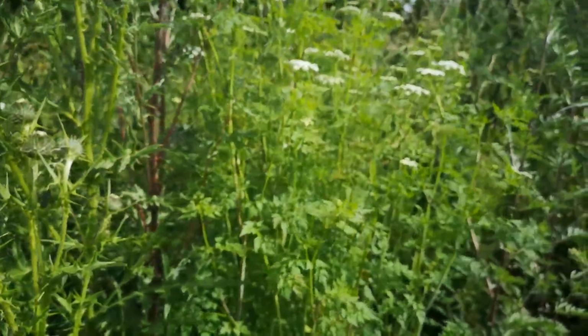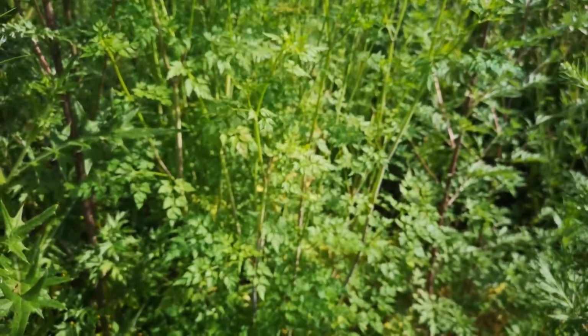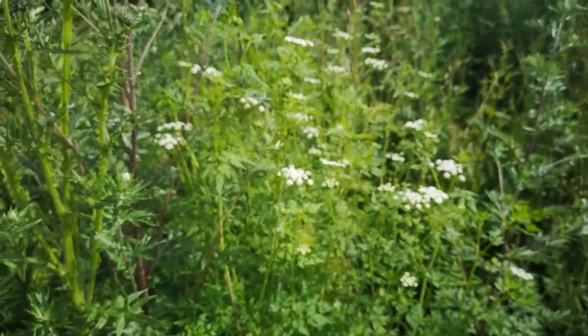But there's more of it there. Slightly reddish stems. In some ways it looks like hemlock, but I don't think it is. I think this is a species I haven't identified on camera before.